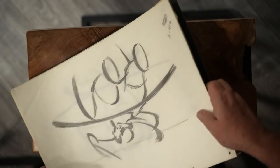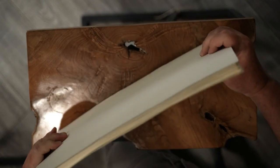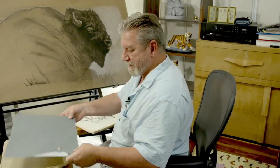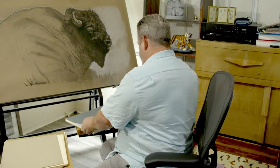This one was really cool to get back. This is one of my favorite shots. It was a lot of fun to animate that stylized. It was very cool.